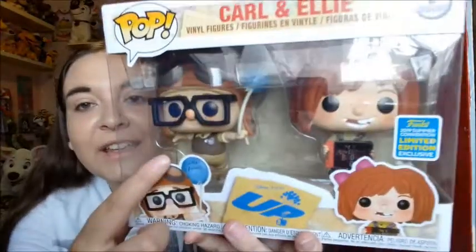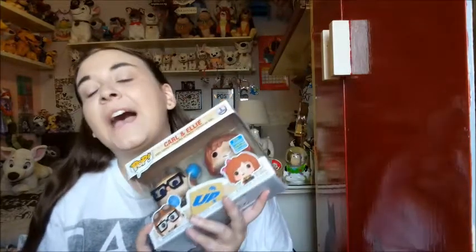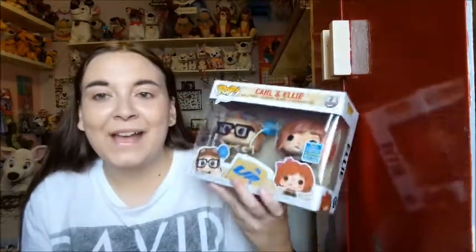I mean, Carl even has the grape soda badge on, and Ellie has the My Adventure book, and I just love it. These are actually the first 2019 Summer Convention Pops I've got. I haven't had any from any other years. One, because I don't think there's any what I really wanted, and 2, because I've never really taken Funko Pop collecting as seriously as seeing these, but as soon as I've seen these, I just knew I had to be on the hunt, ready to get them. So I'm very happy I picked these up.